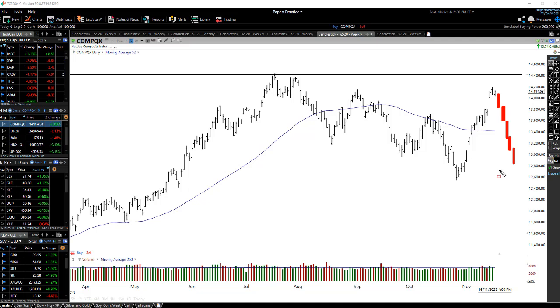The second thing I'd say is that if we don't get that, but we still get a bit of a pullback, right?